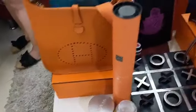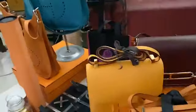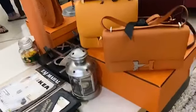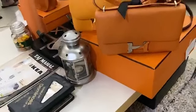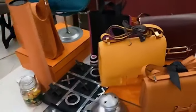For me, be careful in saying that it's a fake or not. Even the sales associate of the store can't say. It's really the maker, the designer, the artisan.